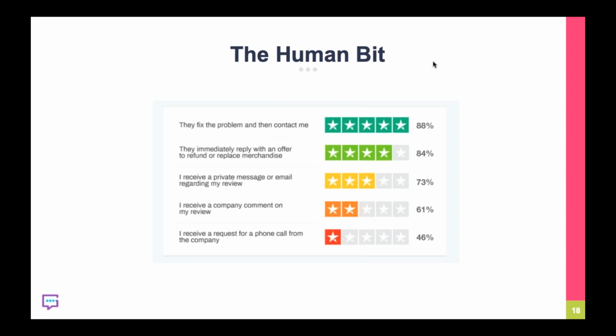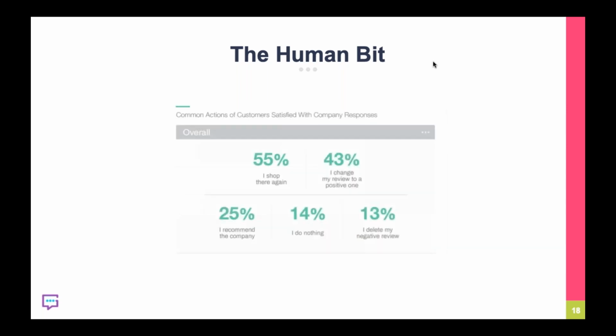Let me jump to the top. The top one is the most important one. 88% will alter their view after a poor review if the company both fixes the problem and contacts me. This isn't a technical challenge. This is a process challenge that has technical elements in there. We need to rely less on an arbitrary number and worry less about the number and worry more about the person at the end of it. That's the key. Even as a nerd who doesn't interact well with other humans, that's the bit that I'd encourage you to do.